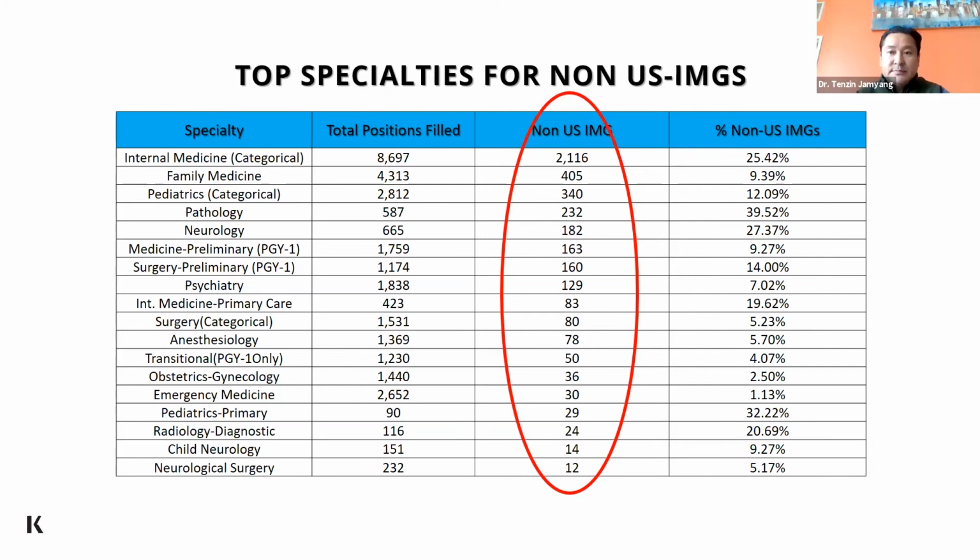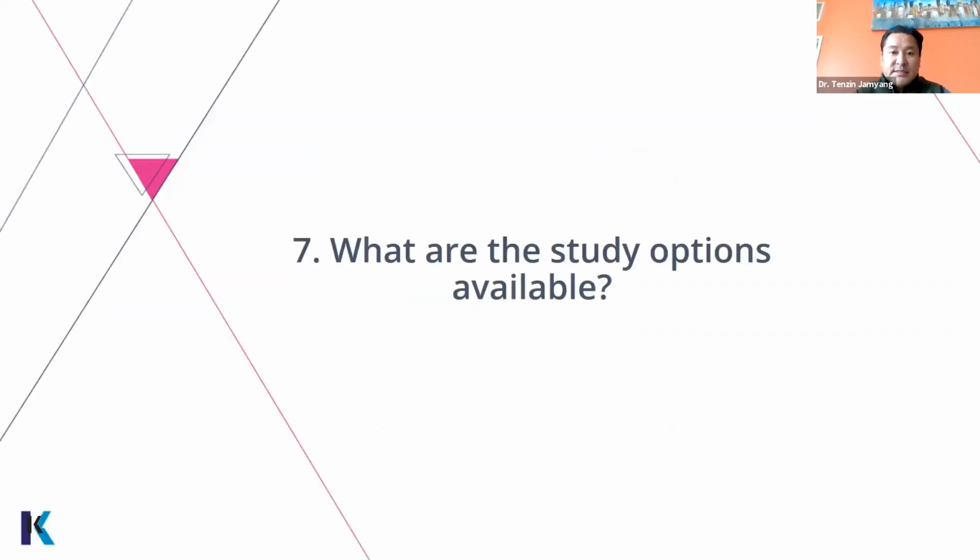All right. Next, what are the options of study available if you want to study with Kaplan? I'm not going to go into depth and detail of it because you can ask Alaska and academic consult team members. They will be able to get you.